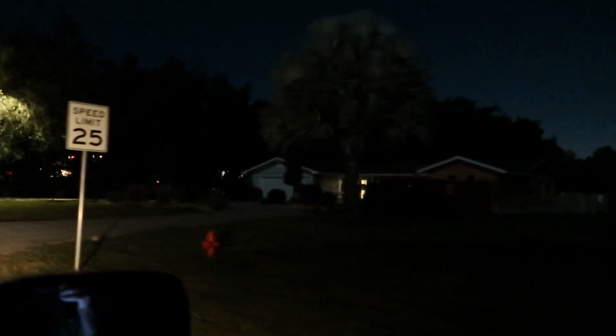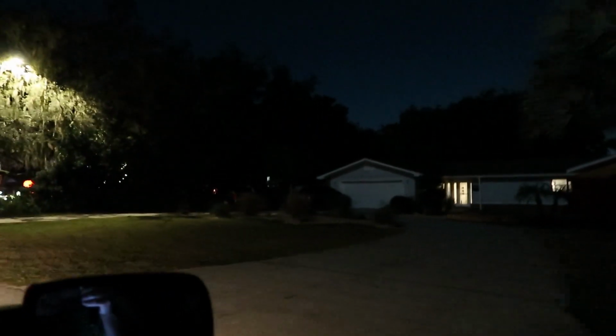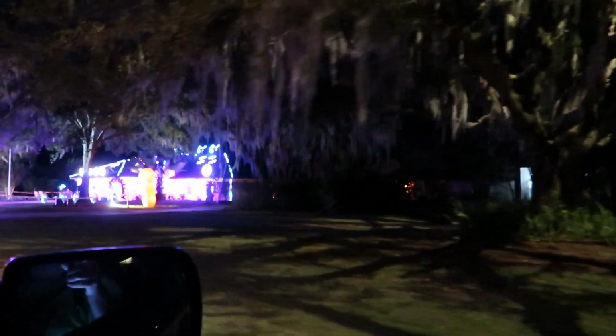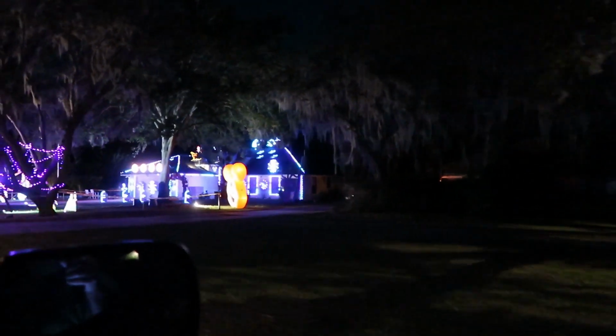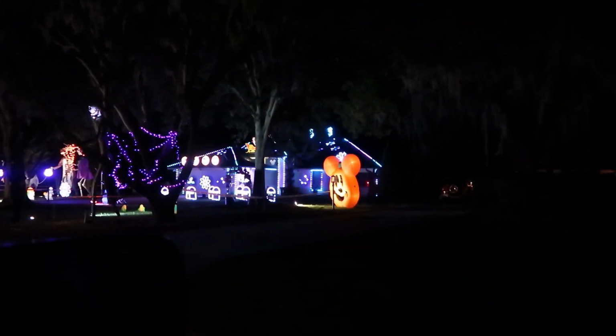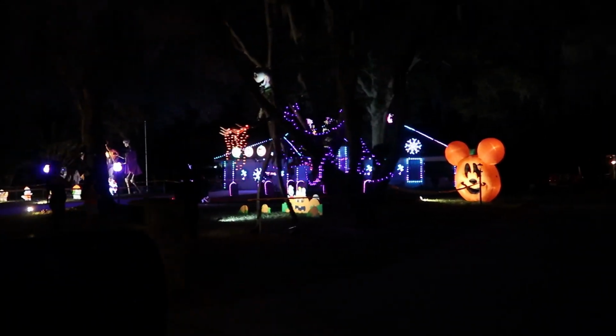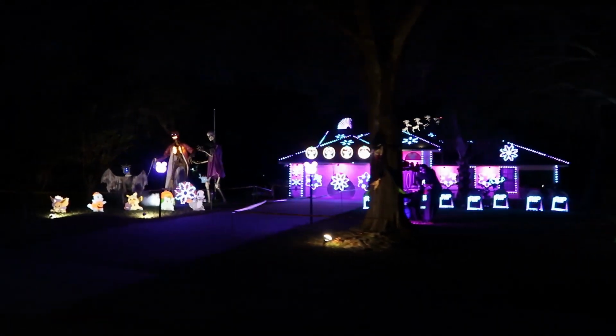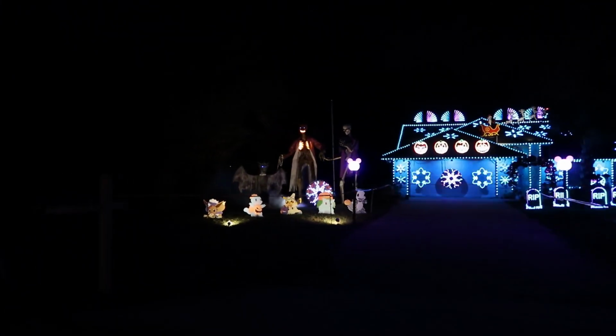All right, we're just gonna drive by and show you what it looks like just driving by. But I talked to a member of the family. He's always super nice. He answered all my questions, and I had a lot of them, and there's many more I could ask, but so much more going into this than you think. It's really cool. I can't wait to see the Christmas version. That's awesome. Alright, cool.